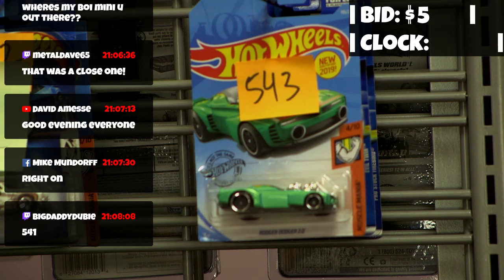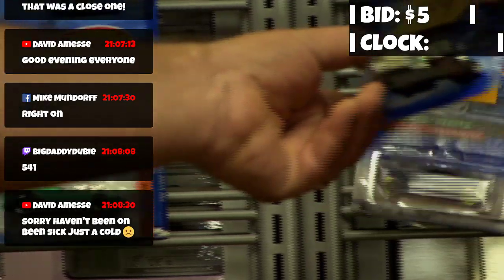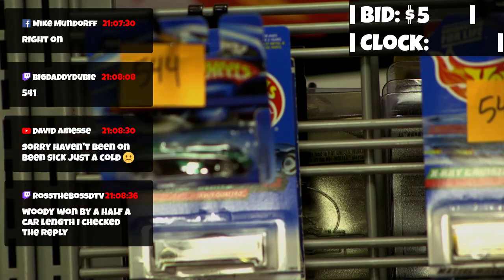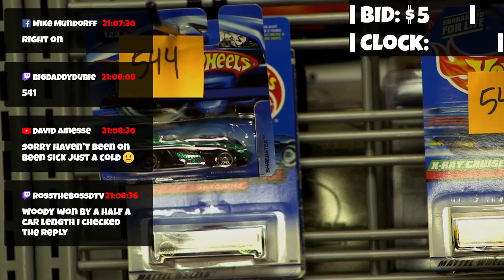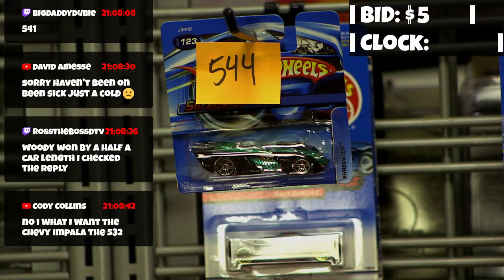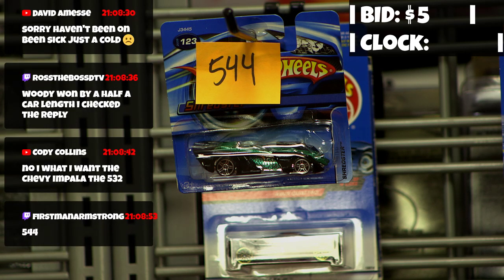Look at that Roger Dodger 2, baby. Check it out. Now, this next one looks crazy. It's called the Shredster. It's on an international card. Get that set in there for me. All right. Check it out. There's the Shredster, my goodness gracious. Okay, that's 544. Bad Timmy picked that up.